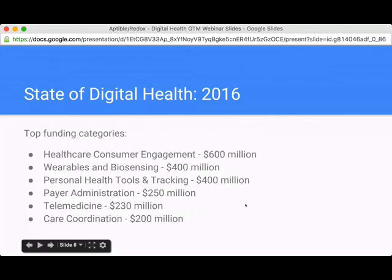The funding and interest is spread around. If you look at healthcare consumer engagement versus care coordination or wearables and biosensing, these are all significantly different products, different market segments, different tools. So when we say digital health, there's a lot going on. There's a wide variety of companies, products, strategies, and customers. There are some companies doing similar things, but in general, there's a lot of variety, which means that anytime anybody like me proposes to tell you about digital health, we're going to be making blanket statements here.